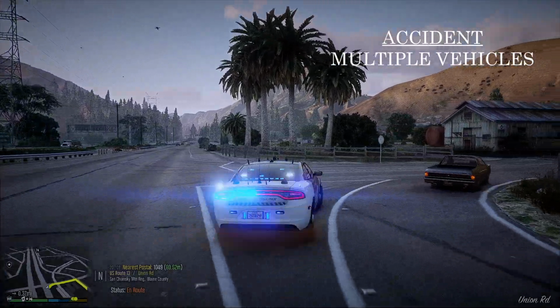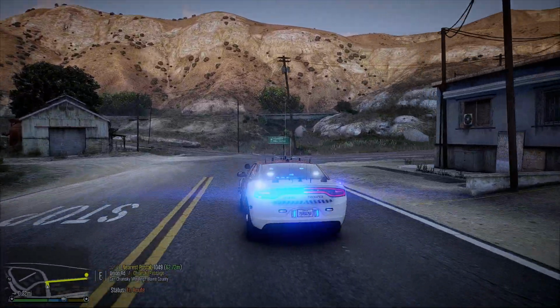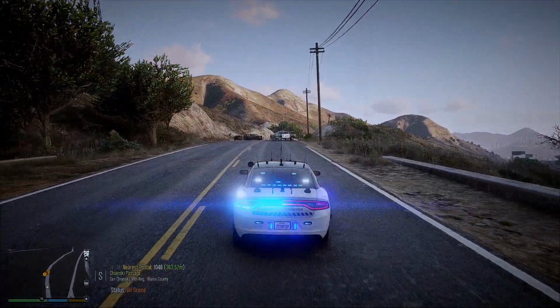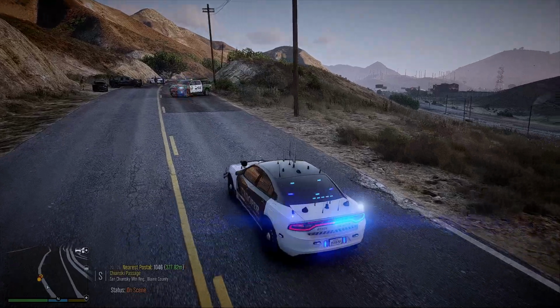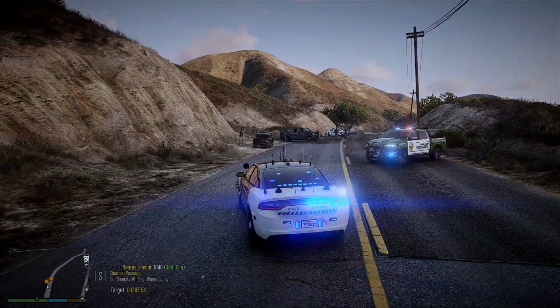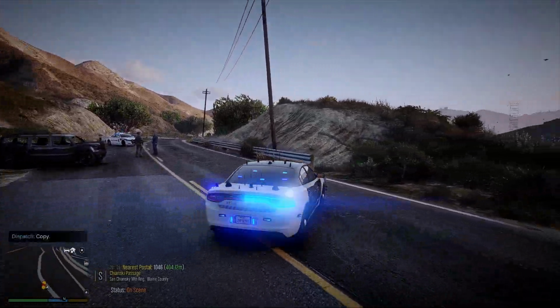Got a call of a traffic accident up here. All right, here's the accident right here. To Lincoln 39, I'll be on scene. 10-4.